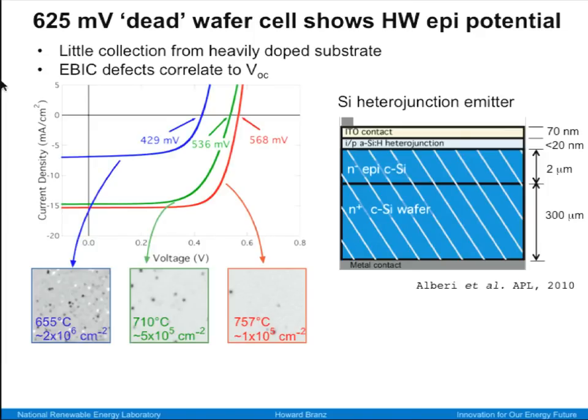We actually think you get maybe a milliamp per square centimeter from the top micron of the crystal silicon wafer according to our modeling. So then we have an epi layer, the amorphous silicon heterojunction, ITO contact, and here without any hydrogenation at all, so without doing any passivation in this layer, we get up to about 570 millivolts.